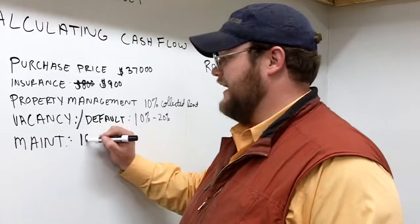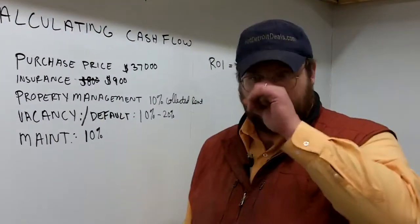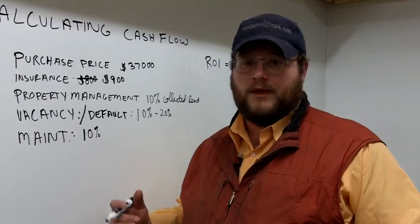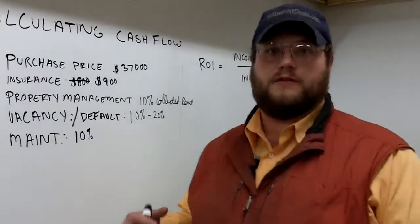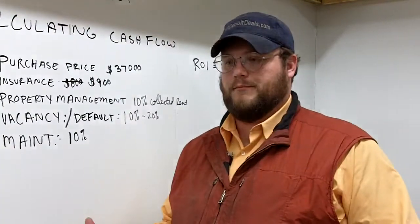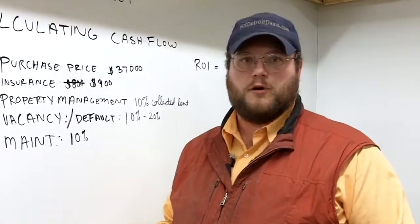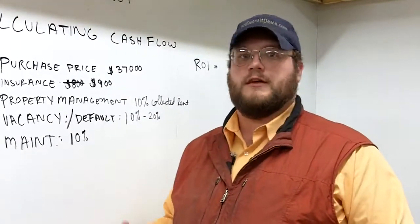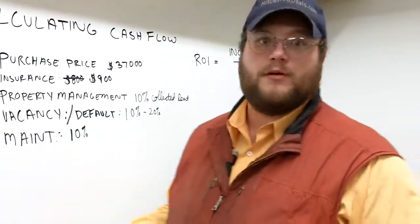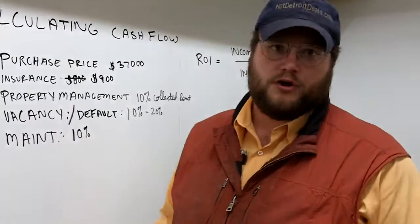Now, that being said, I still keep 10% of everything, because stuff over a period of time, not the first year, second year, third year, even the fourth year, stuff will break. You need a hot water tank. You know, hot water tank lasts anywhere from 7 to 12 years. Furnace needs to be serviced. Things of that nature. New roof, even a 30-year roof in Michigan, typically only makes it 15 to 20 years. It doesn't make it 30 years because of our harsh winters.